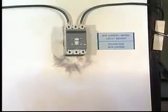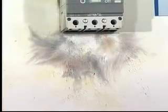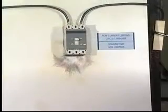The thermal impact on the small conductor is obvious. Again in slow motion. The breaker has operated as intended, with its handle in the trip position. However, the small conductor has completely vaporized.